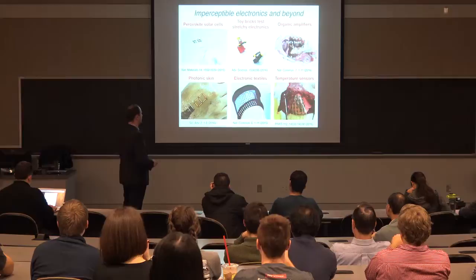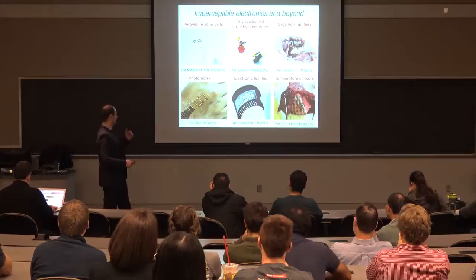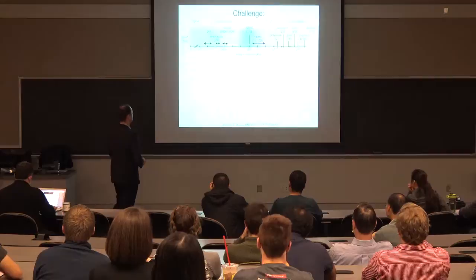This year is an example of printable elastic conductors combined with active matrix readout. Or you introduce photonic skins that are, so to say, air-stable organic LEDs, at least for a certain amount of time, that you can really put on your skin and display information or measure signals. So I'm not going to go into detail on all of this, just a few of them.